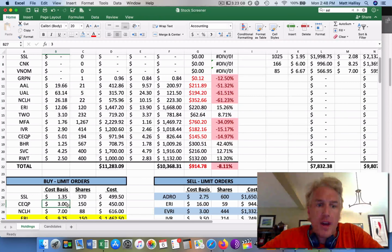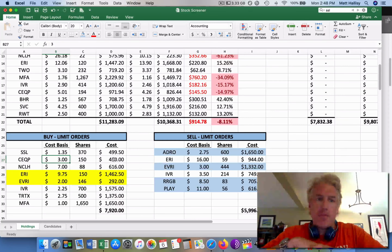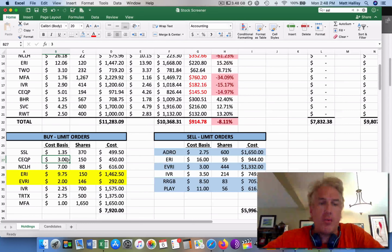But if it goes down, I have a limit order to buy more of it because I believe in it at $3. So just basically $4.50, not much, but I'll definitely take it. So the idea of this is to basically lower the average cost basis from 501 down to about $4 overall, which is the long-term goal. And then when it goes up, all the shares appreciate over that average cost basis.